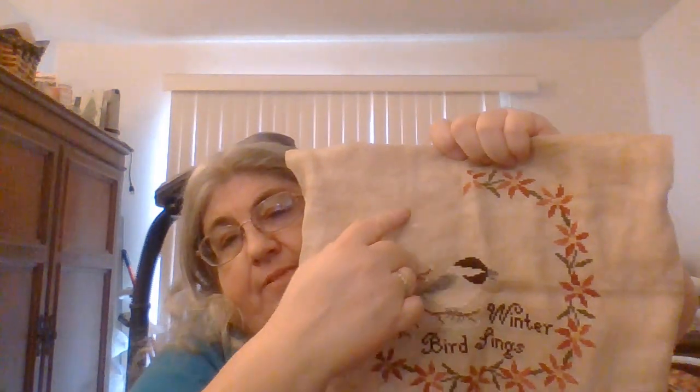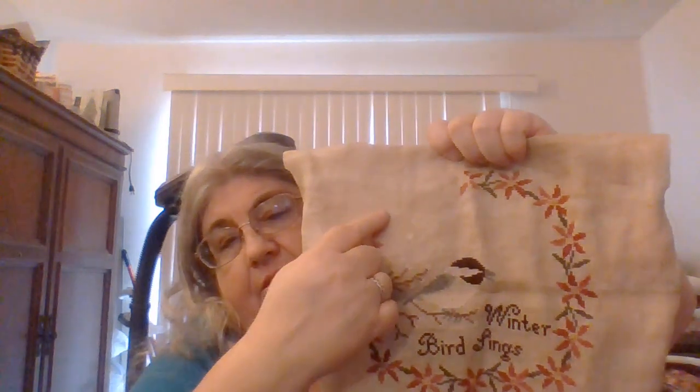And so I've worked the border all the way around up here, all the way up, and I did the bird sings. I finished the word winter, and I did bird sings. And so all that's left is this little bit of the wreath. I think there's this flower, the rest of this flower, and there's two more flowers to finish the wreath.